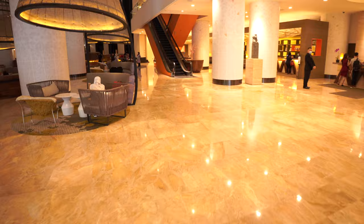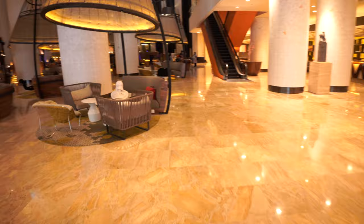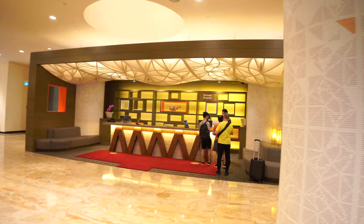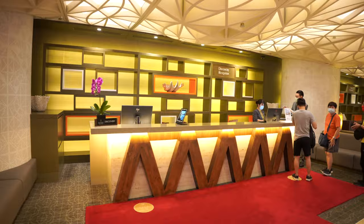This is how the lobby looks. It's newly renovated. It's very cool. Last time we came here to The Edge for the buffet, we loved it very much. And do check out their champagne brunch and also their seafood buffet. Here's another counter. If you are a Discovery member, you can check in right over here. As a platinum guest, maybe next time you can try.